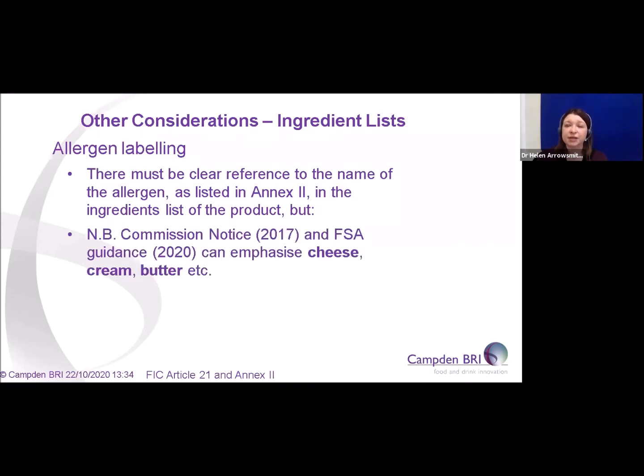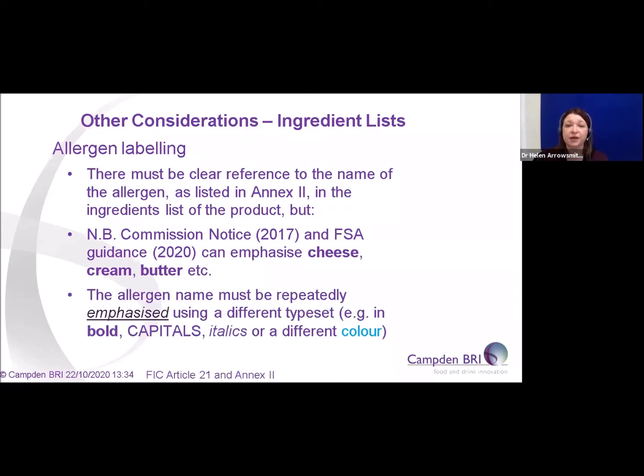So the European Commission notice, which was published in 2017, and FSA guidance, that recent one that was published in 2020, both state, and also I should say that the previous FSA guidance said the same thing, that for things where there is particular legislation, so for cheese, cream, butter, for example, we have dairy designations legislation, which says that these things have to be made from milk. Okay, so what they're saying is that you could emphasize cheese, cream, butter, for example, rather than putting milk there.